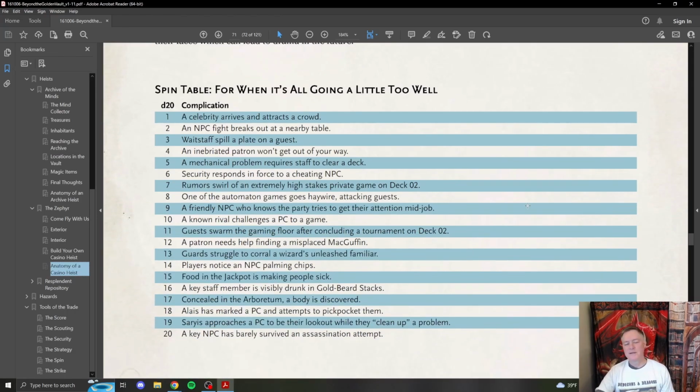Look at this spin table for when it's all going a little too well. I love this. Celebrity arrives and attracts a crowd. Guards struggle to correct. I mean, this is just all kinds of stuff that could be happening that could make it more complicated for the characters to pull things off, or it could be a boon. And man, that celebrity arrived and attracted the crowd, and everybody went over and looked at that celebrity, leaving their mark less guarded or less surrounded. Who knows? These could be good things. They could be bad things.